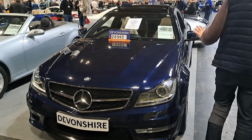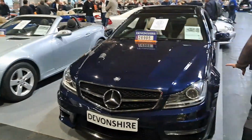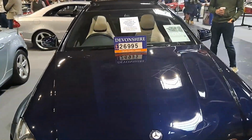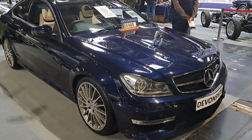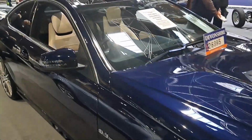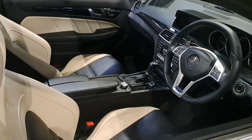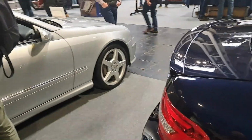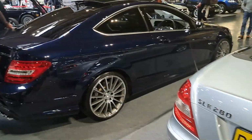That is a 2012 C63 AMG, £27,000. It has 34,000 miles on the clock. I don't know if that's particularly cheap or not. I don't know the market for these, but there we go. Someone, thankfully, has chosen the lighter coloured sort of interior and sunroof, and it's in dark blue, which would be more to my taste than many of them that are sort of black on black, aren't they?